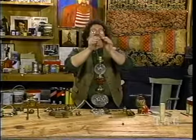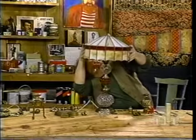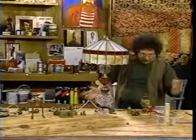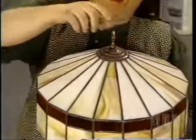We gotta put a little plate here to make a steady platform for our shade. I look underneath. Come on, get in there. And the last thing we do is put on the finial, which is the final thing to put on. Now that's a nice lamp.